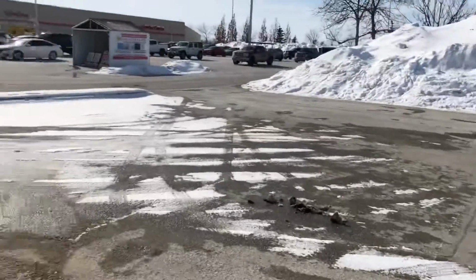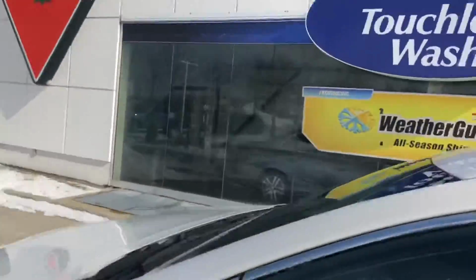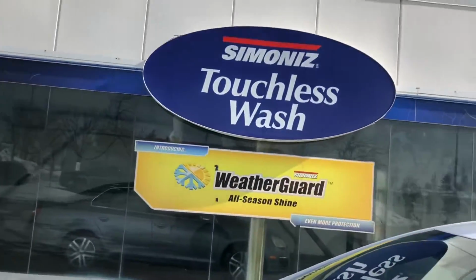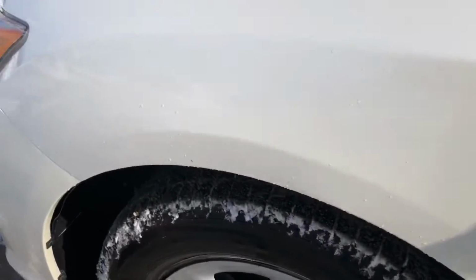I noticed on the dryer timer, it said, thank you for choosing PDQ LaserWash 4000. So maybe there used to be a LaserWash 4000 in here. Anyways, the car is kind of dirty on the sides. It didn't clean up here as well. Not the best on the back windshield.